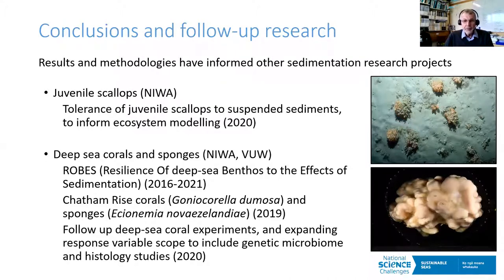And picking up on Vonda's last point, with the experiments which are being undertaken as we speak on one of these deep sea coral species, other measures that may be more sensitive are being looked at as well. So for example, this latest series is including microbiome studies as an indicator of changes in the health status of the corals, which may be a little bit more sensitive and precise in terms of detecting more subtle changes in the health rather than some of the coarser measures we've been looking at.